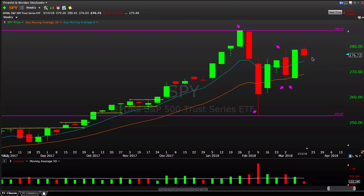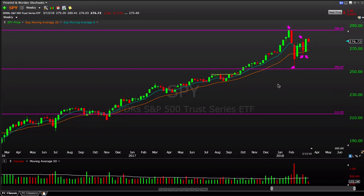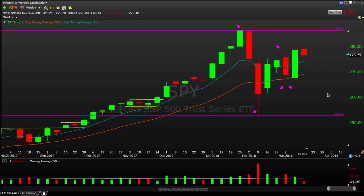But when we see this weekly picture, all things considered, we are above all rising fast moving averages here. The light blue line and the yellow line on my chart, the 8 and 20 period moving averages, are rising, bullishly aligned, prices above them, and we are above all major trend lines here on the weekly time frame.